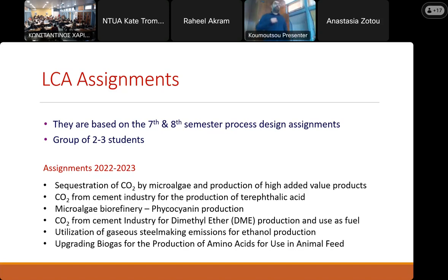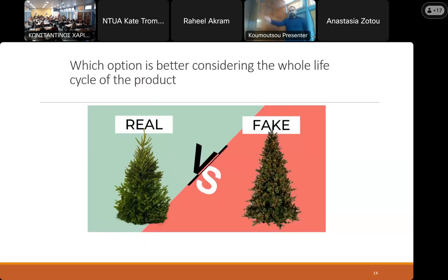But still, students focus on the goal, focus on the life cycle impact assessment, and not so much on the inventory. We had a lot of LCA examples, trying to connect the life cycle thinking with the life cycle inventory and then the life cycle impact assessment. One of these examples is the real or artificial or fake Christmas tree.